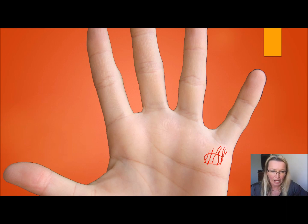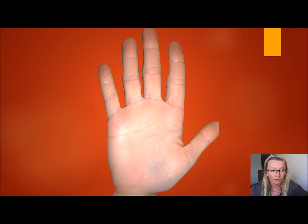So for any of these lines to be effective, you need to look at other features. So if you have the healing lines, but if the mount of Moon and Neptune area is flat, it's not going to balance. So it's going to counter effect the healing abilities. So this area needs to be well developed. Tick. As in nice and bouncy and slightly firm, not really hard, but nice and bouncy and firm.